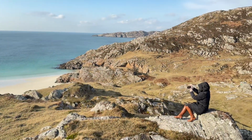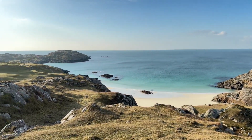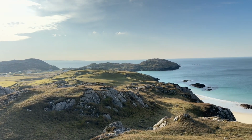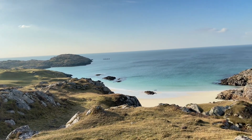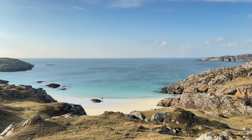Oh, fucking hell, look at this. This place is amazing. Excuse the heavy breathing, my asthma's kicked in. Well, I've climbed up one of the hills, and I'm going to have a seat here, and I'm going to let you see my view. And there you go. Ladies and gents, I present to you Achmelwich Beach. Even on a cold day, it's just absolutely stunning, breathtaking. Not just because I've got asthma, it's just beautifully breathtaking.